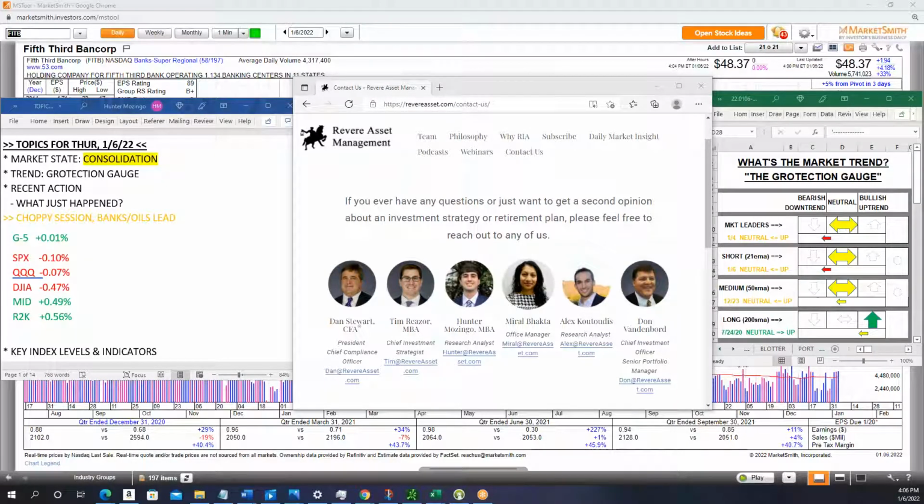Like I said, very choppy session. You can see the S&P and the Qs just slightly down. We saw banks and oils lead today, a continuation from those sectors, actually some nice breakouts in those sectors. Performance-wise, the G5 was basically flat. We actually saw ARKK try to bounce after initially being weak this morning. A lot of growth stocks, beaten up high beta stocks, trying to bounce after a really ugly open this morning.